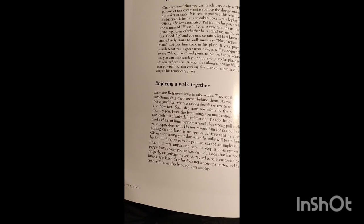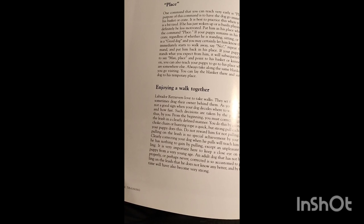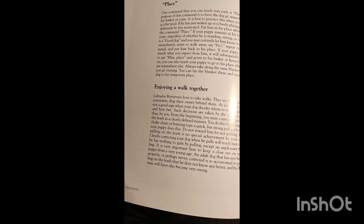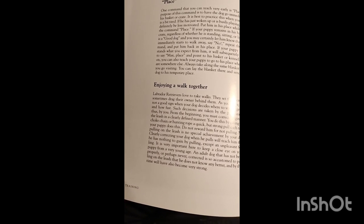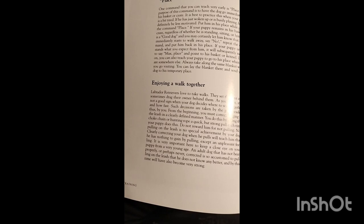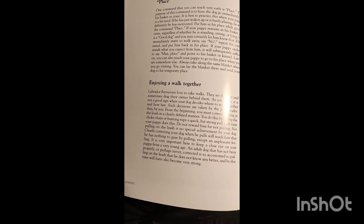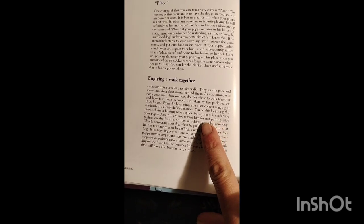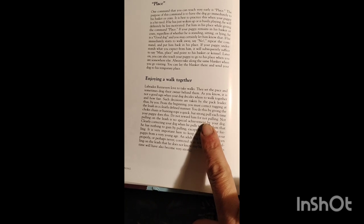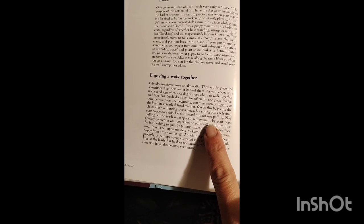Enjoy a walk together. Labrador Retrievers love to take walks. They set the pace and sometimes drag their owner behind them. As you know, it is not a good sign when your dog decides where to walk together and how fast. Such decisions are taken by the pack leader, thus by you. From the beginning, you must correct tugging at the leash in a clearly defined manner. You do this by giving the choke chain or hunting rope a quick but strong pull each time your puppy does this. Do not reward him for not pulling.